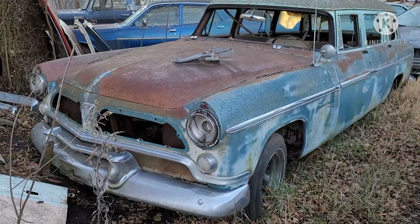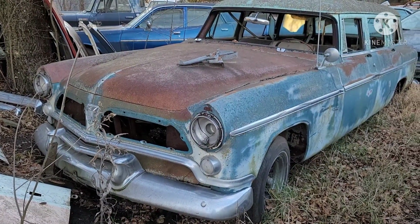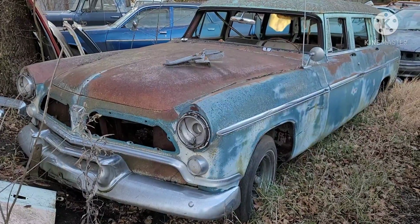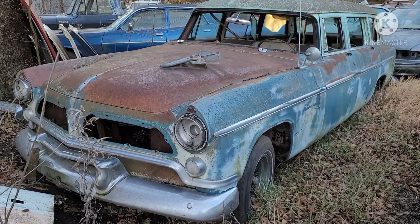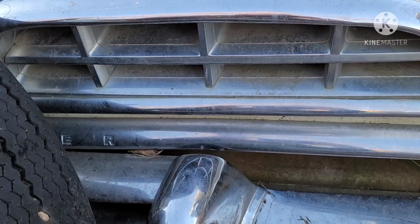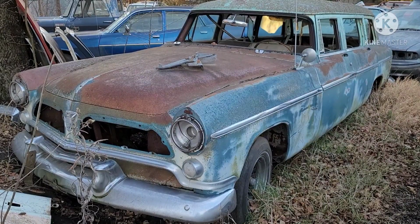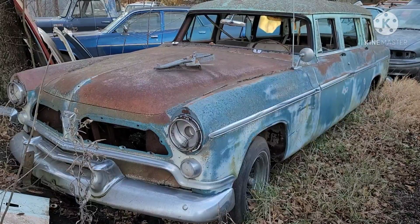And the good thing for this car is that I found a four-door post that same year, same color, same trim, and that car basically has everything this one needs to put it back together. Everything on the front, the grills, the headlight bezels, the tail lights, door handles, which for '55 are pretty hard to find because they always break.